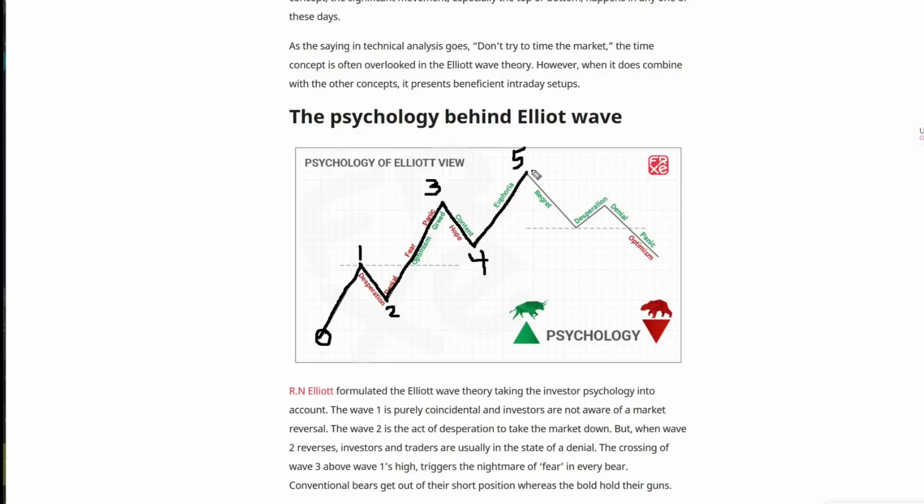So when wave 5 completes, everybody's still buying in at the top, and everybody wants in this stock because they think it's going to go up forever. And as we know, that is absolutely not true, and everybody that bought at the top of wave 5 bought at the absolute top, and they're ready for the bear market to start.